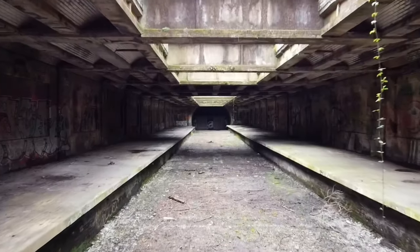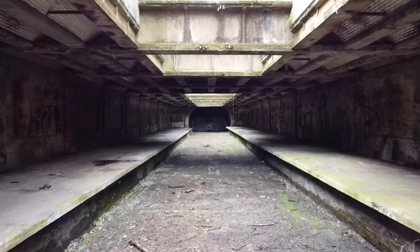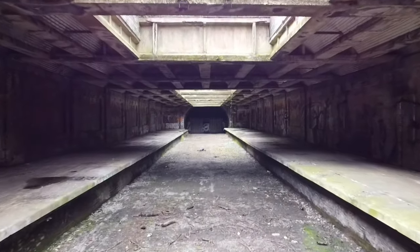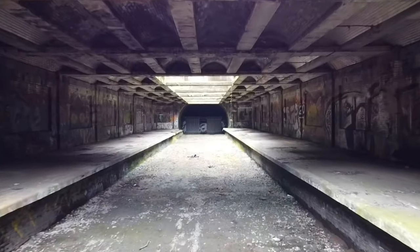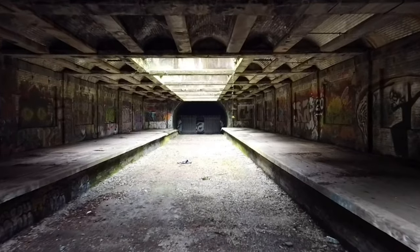Let's go. The station was opened on the 10th of August, 1896, by the Glasgow Central Railway. The station building was on ground level, and the platforms were built underground. It was closed between the 1st of January 1917 and the 2nd of March 1919 due to wartime economy, and was closed permanently to passengers in 1939, with the line being closed in October 1964. Join us as we venture underground.